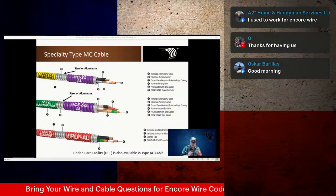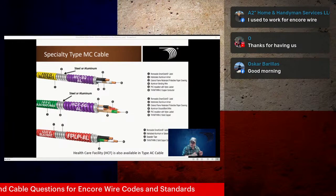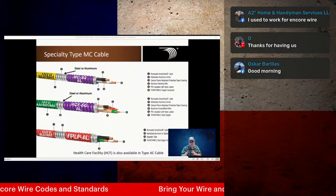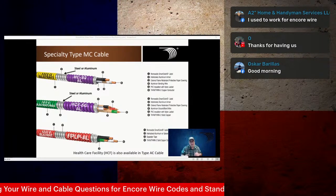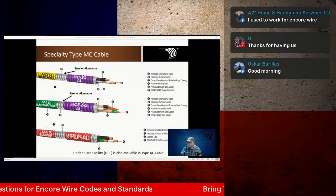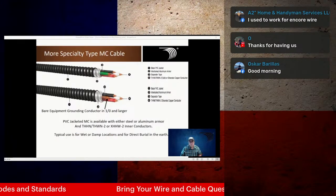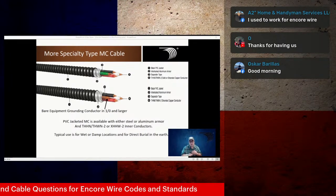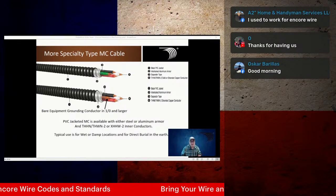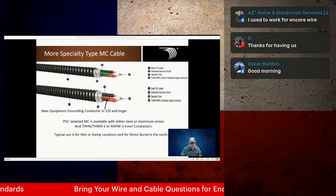FPLP, it is really just normal MC that gets a little bit extra testing in NFPA 262 testing on it in order to get the plenum rating. It's really the only difference in it. Okay, so we make those products as well. Obviously, we make PVC jacketed MC, so it's available in our branch circuit sizes, but it's obviously also available in our feeder.